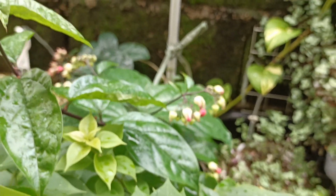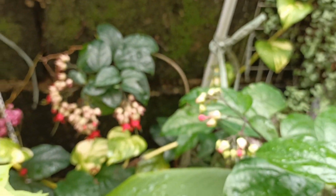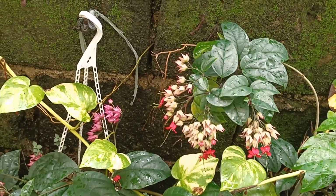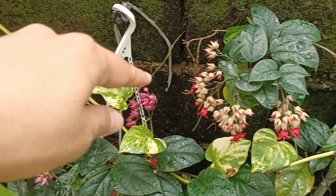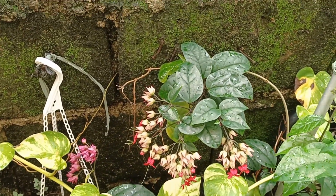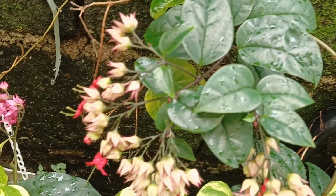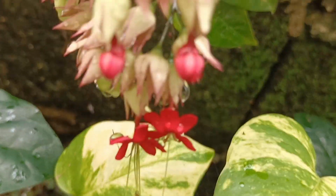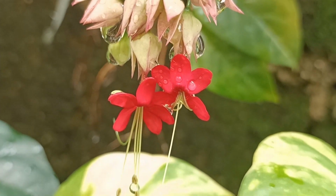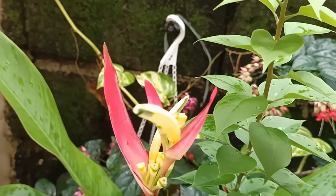Cadena de Amor. Check out the flowers. You've got pink and we've got red. Let me give you a closer look. Oh, very nice. And this is a bird of paradise.